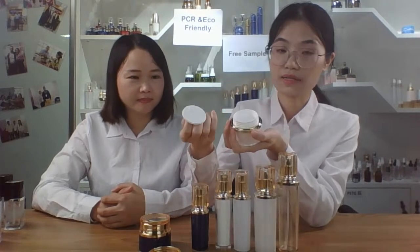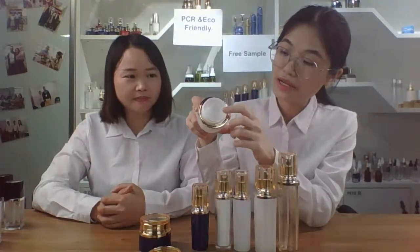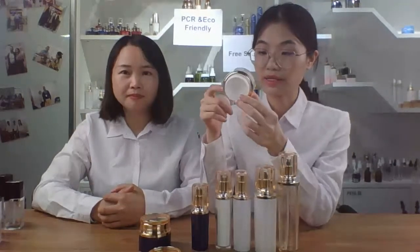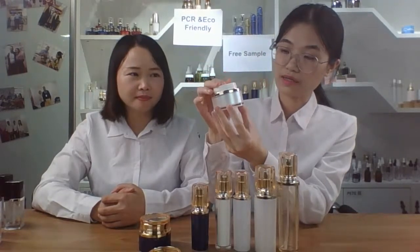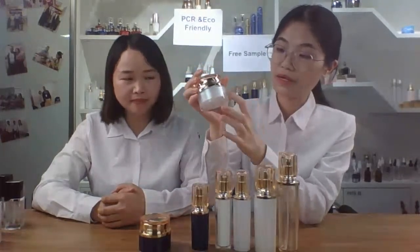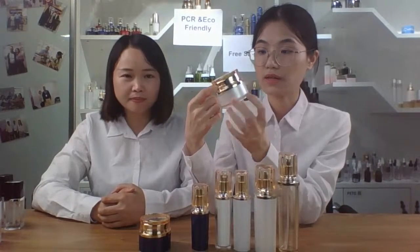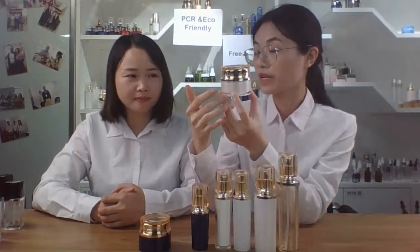And here is a liner, and this inner jar is PP plastic. It's safe to contact with the products directly. The outer layer is acrylic material. But this one, we just did a spraying coating effect inside, not on the surface.